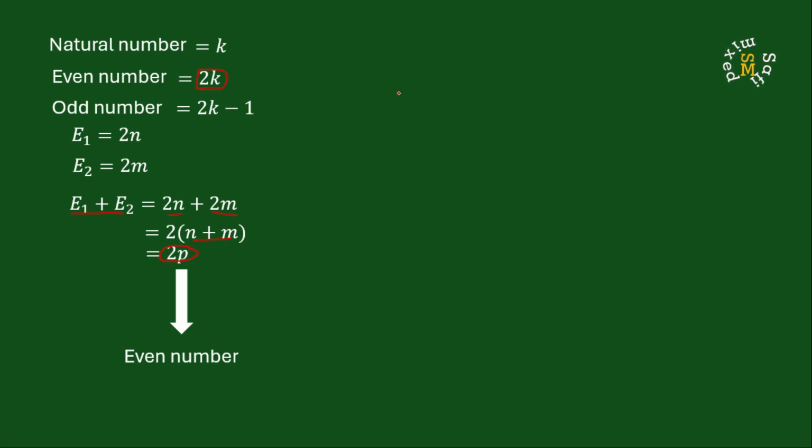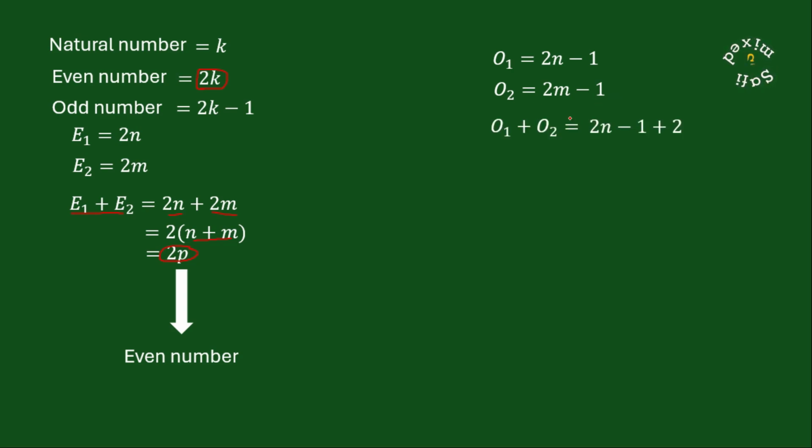Now, let me define two odd numbers in the form O1 equals 2n minus 1 and O2 equals 2m minus 1. Then the sum of these two numbers is equal to 2n minus 1 plus 2m minus 1, and I can write this as 2n plus 2m, and minus 1 plus minus 1 gives minus 2. Since each term carries 2, I can take 2 common from it.